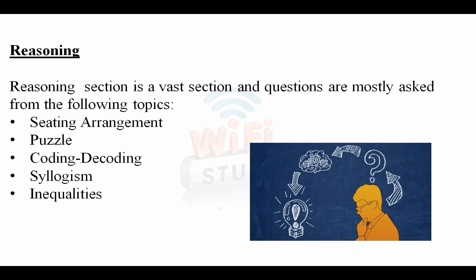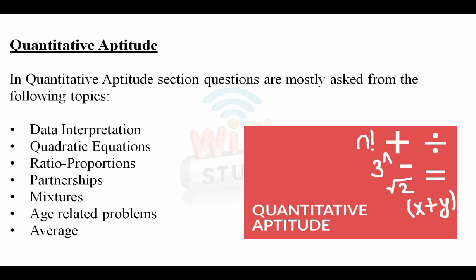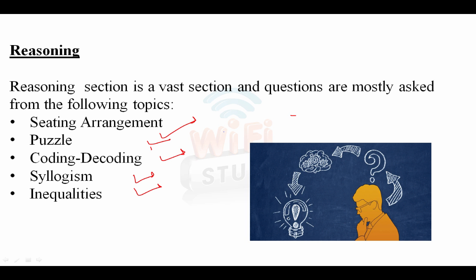Now let's talk about reasoning. The reasoning section is very vast and questions are mostly asked from the following topics: seating arrangement, puzzle, coding-decoding, syllogism, inequalities. So these are the topics from reasoning that you need to focus on majorly.